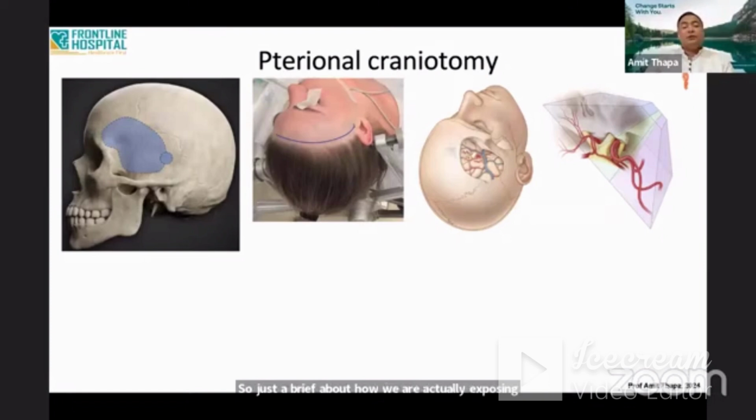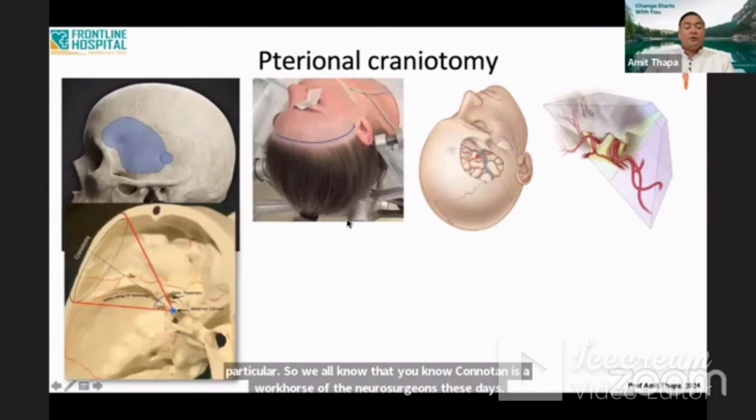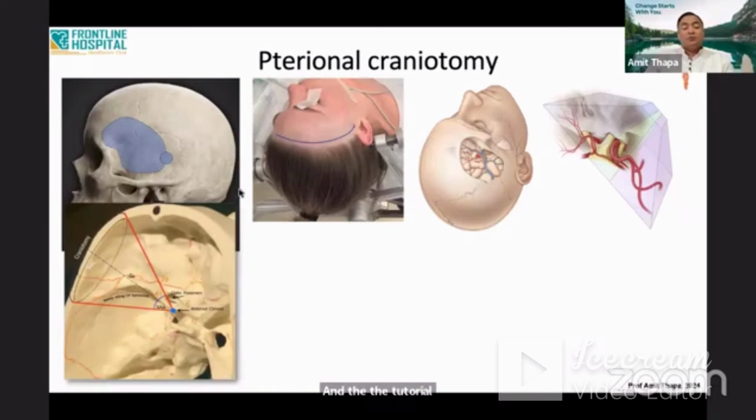So just a brief about how we are actually exposing this particular bone in our routine surgeries. We all know the pterygopalatine craniotomy is the workhorse of neurosurgeons these days. And the pterygopalatine craniotomy concept is just like a cone. So wherever we are trying to base our focus, that particular cone can be put forward or backward, upward or downward accordingly, to reach that particular target at the base.